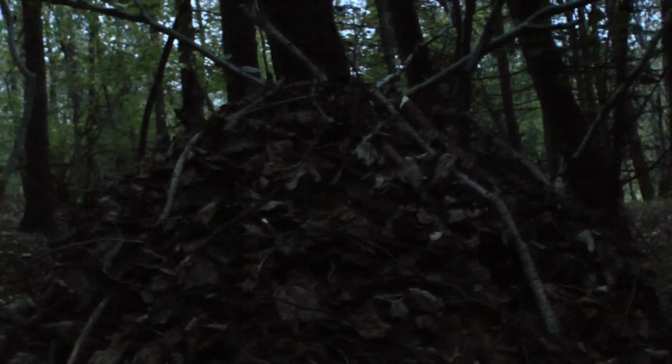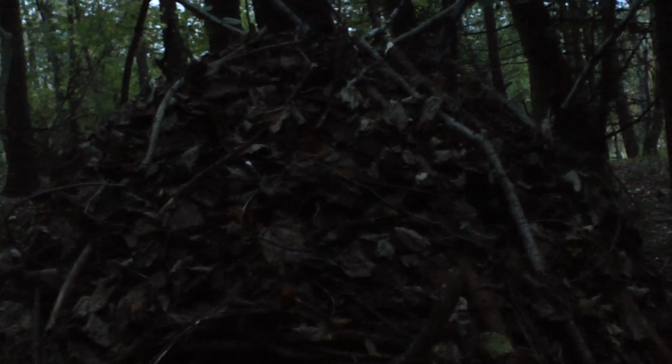Needs a bit of work done to it. There's a bit of a pointy bit of wood sticking out there. I don't want it to hold my bivvy. I don't think it's really waterproof. It'll keep a light shower off though. I'll show you better in the morning. So you can see daylight through there, or twilight. Looks like the stars twinkling.